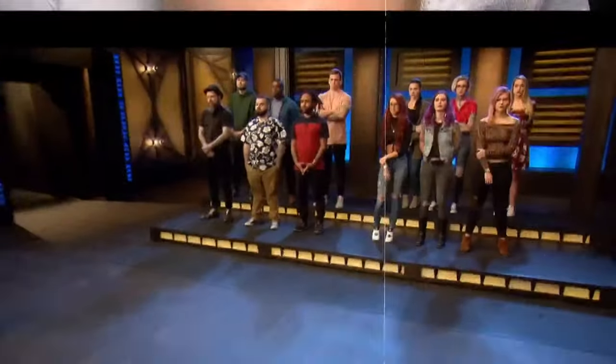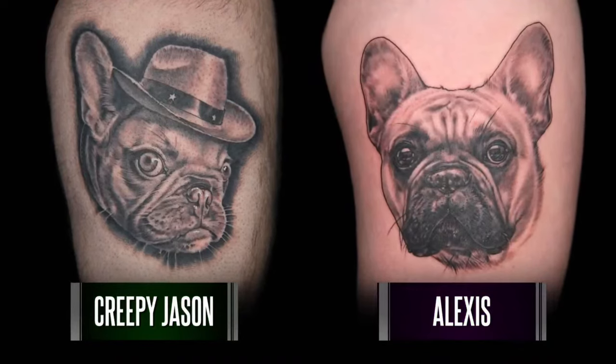All right, we're done. It's adorable. Love the way this came out. I like it. Today, you had to face off in a head-to-head battle. Based on your work, half of you will be up for elimination. Jason and Alexis. Alexis, you called out black and gray French bulldog portrait.